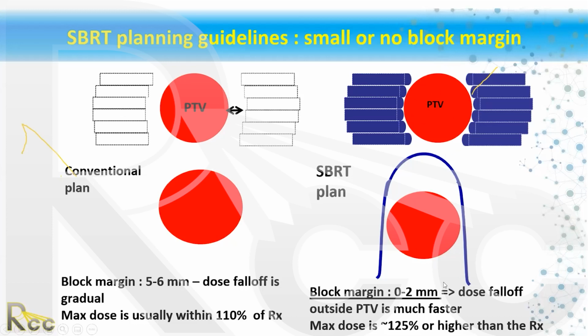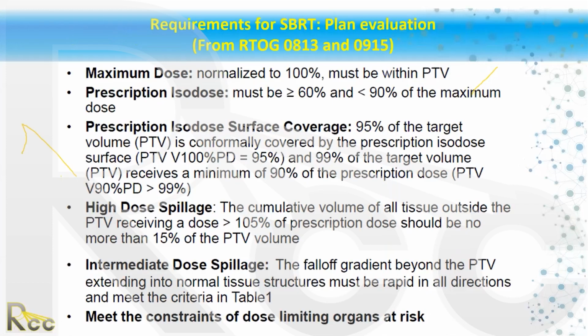When you use a very small block margin, you get a very high heterogeneity in the dose distribution, up to 25% or maybe even more, depending on where you prescribe dose. So block margin needs to be small.